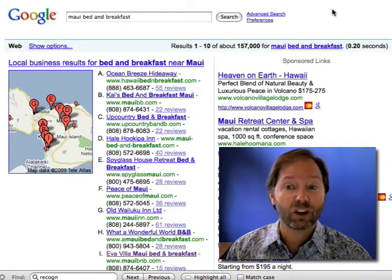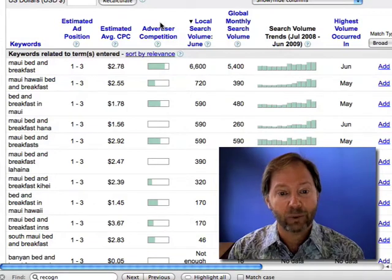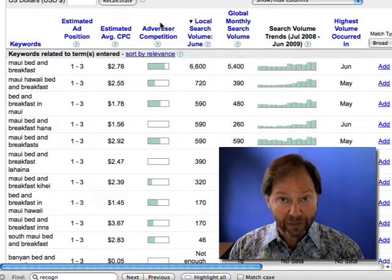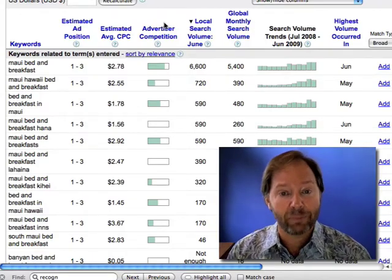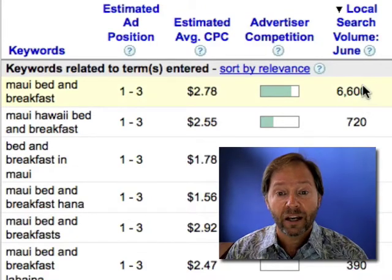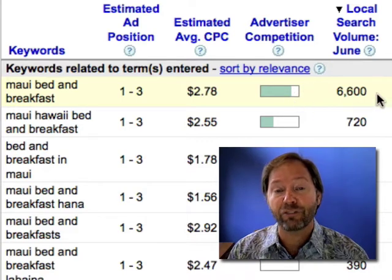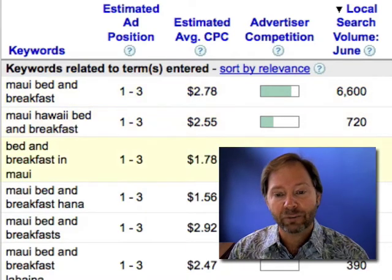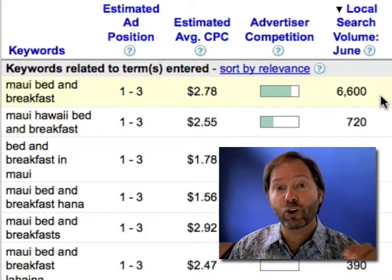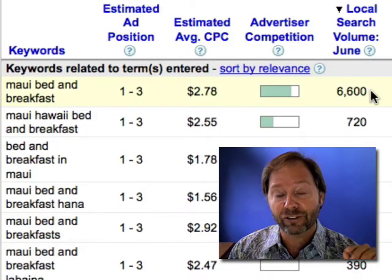Well, what does that mean in terms of dollars? Let's take a look at that. I did a Google search here, and we're looking at what it would cost to be in the 1 to 3 position, in the paid position for the term Maui Bed and Breakfast. And by the way, that is the term you would want if you had a bed and breakfast, because look at the local search volume for the month of June, 6,600 views for that term. And if you look at B&B and all the other things, they drop off dramatically. Which means that whatever your business is, you need to pay very close attention to what are the actual words and phrases that are getting the clicks.